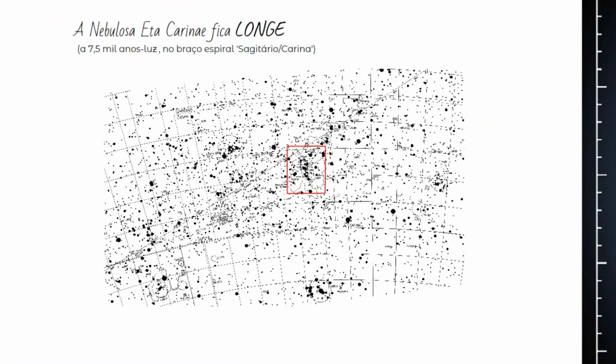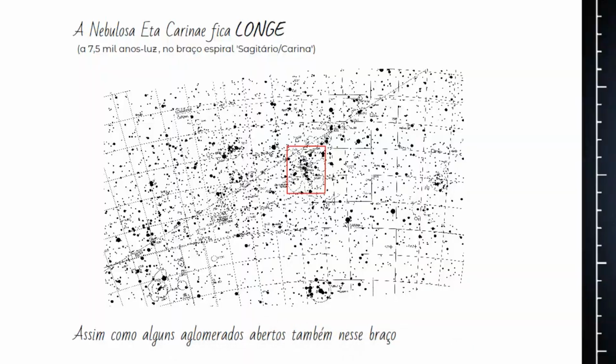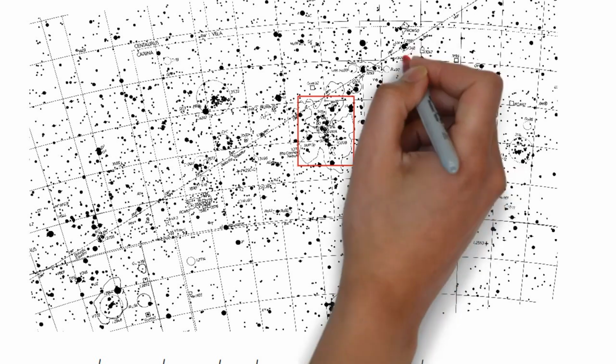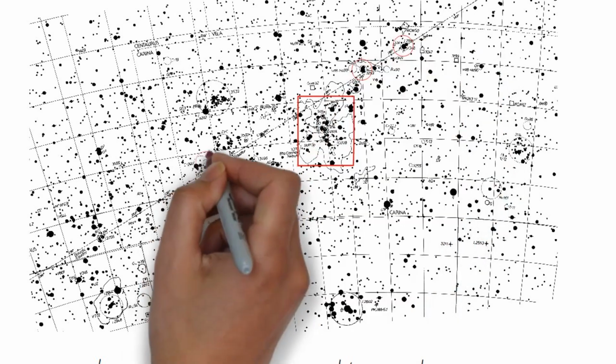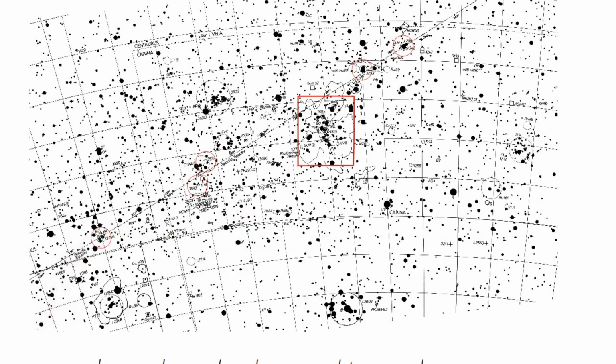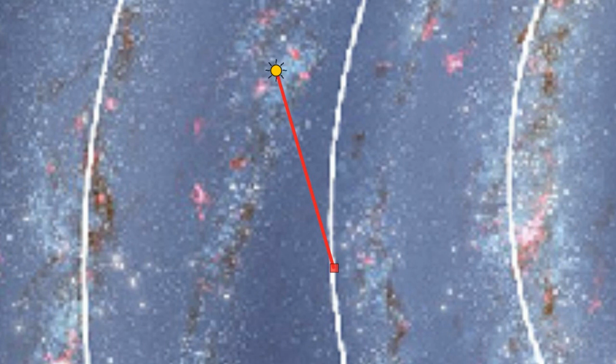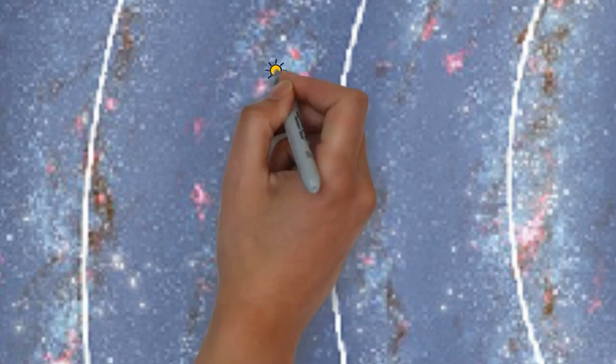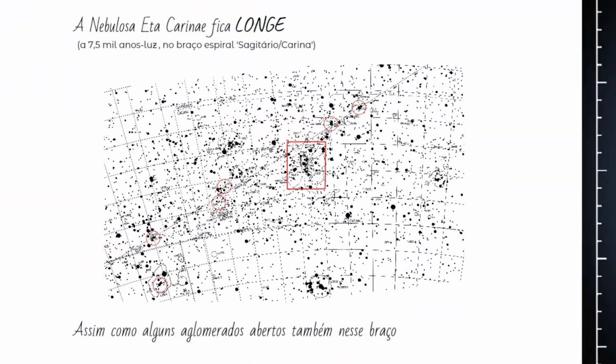I will also separate some of the several open clusters that I've already shown and that also lie in the structure of this spiral arm. One, two, three, four, five, and six. Although, in fact, not all of the open clusters shown are located that far away.